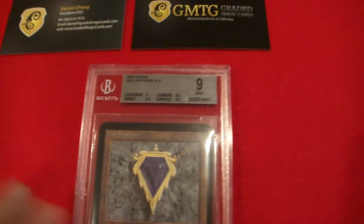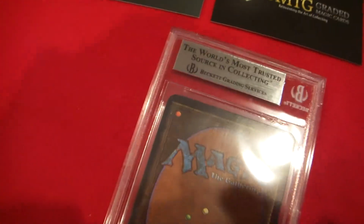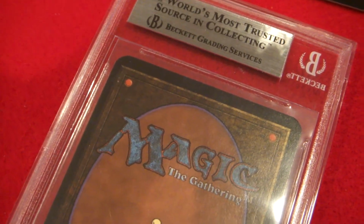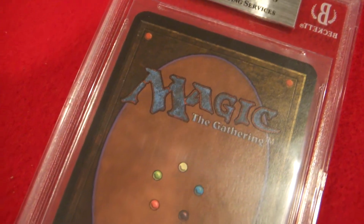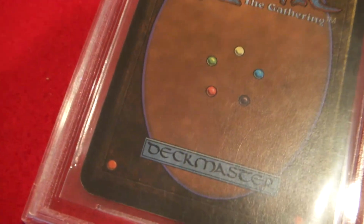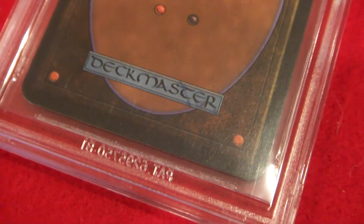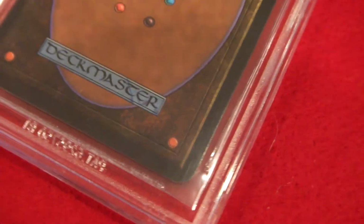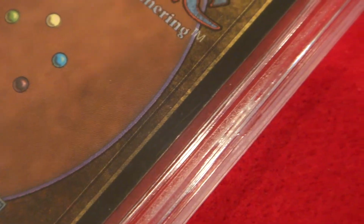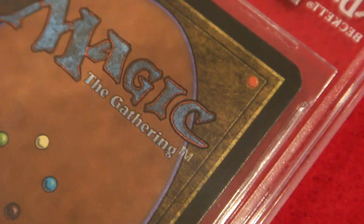Let's take a look at the back. The back has generally no problems, from my understanding of grading of this card. It's a very beautiful card. I love the quality of it. It's sold to a collector in the US, and I'm really happy that he had an opportunity to own this card. So this piece is beautiful.